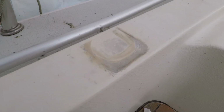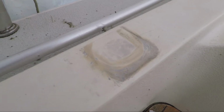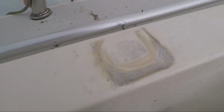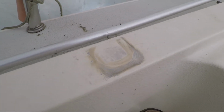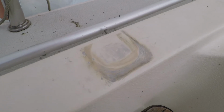Well, after wiping and sanding, it's not as bad as I feared, but it's especially the places where I used the multi-tool, where it has gone a bit down into the gel coat. I probably should have done it manually, but then again, it probably never would have come off if I hadn't used the multi-tool.